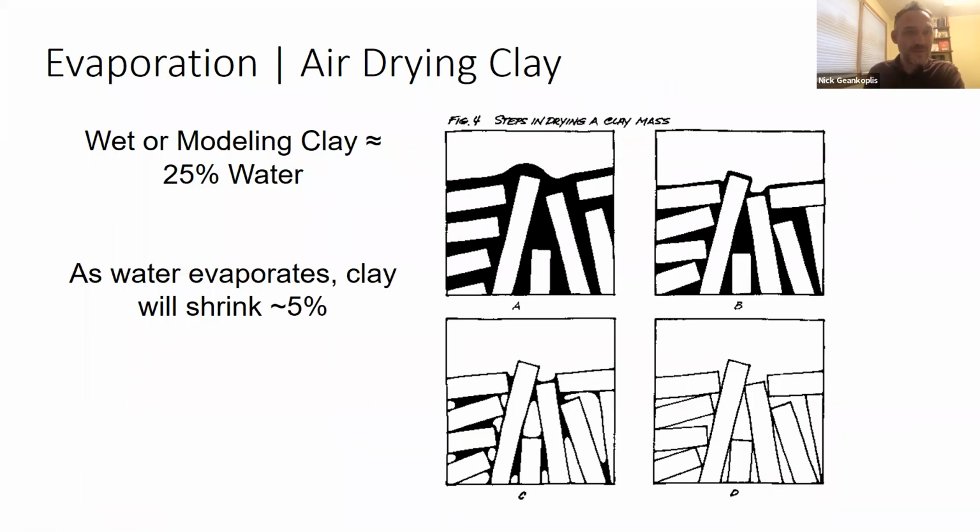So we're going to dive into a little bit of technical stuff in the beginning. First, some basics. The true frustrations for anyone who's ever worked in clay have to do with drying and shrinking. Wet clay, what we think of as modeling clay, is about 25% water. That means that it will shrink more or less 5% as it air dries. What you can see here in this diagram is the water represented by the black, and the rectangular forms are representative of clay platelets.